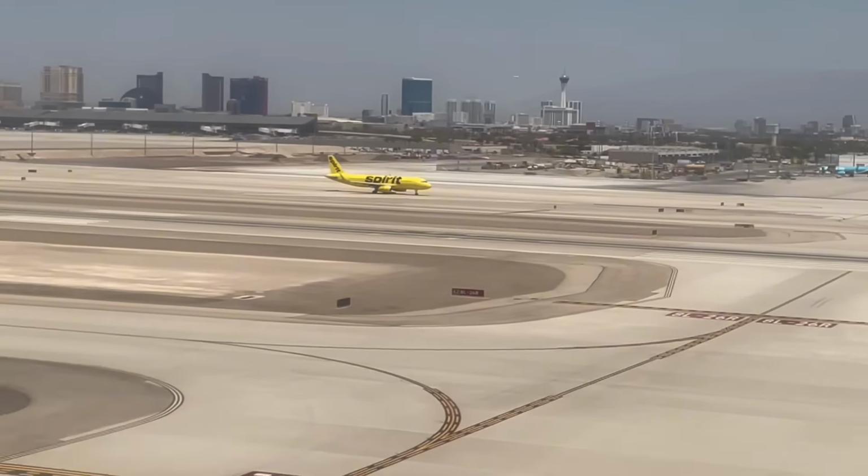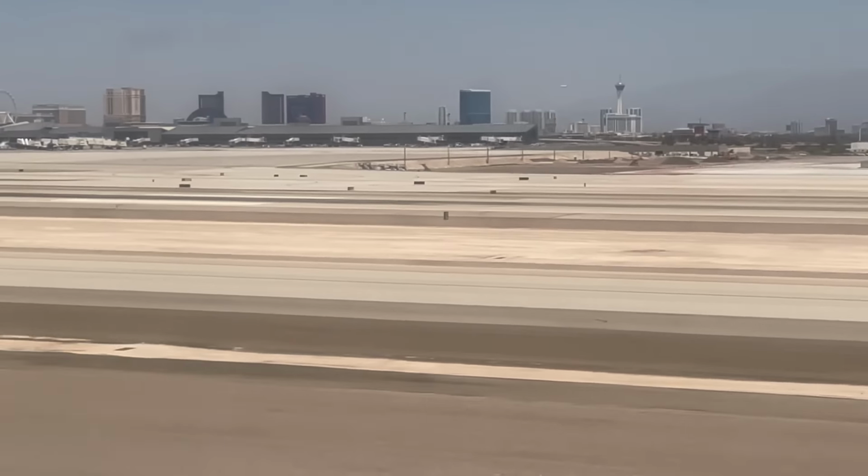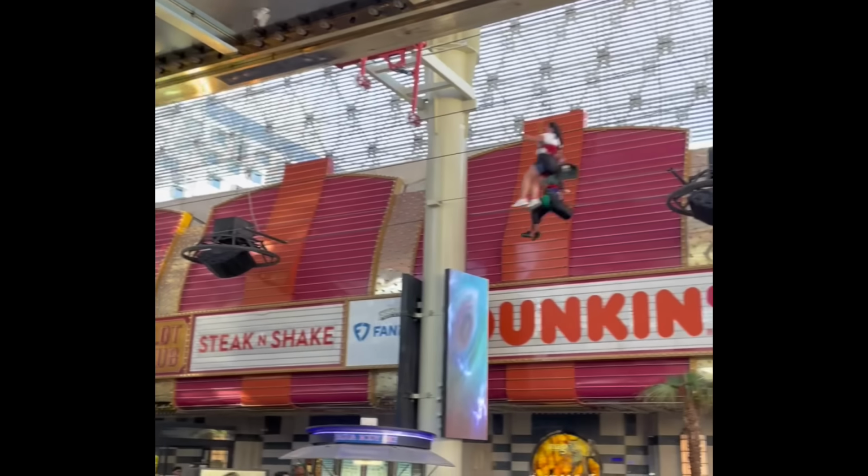Not sure what was up with this, by the way. He seemed a little too comfortable. But anyways, look at the cool views as you land in Vegas of the Strip. All right, let's go to Vegas.